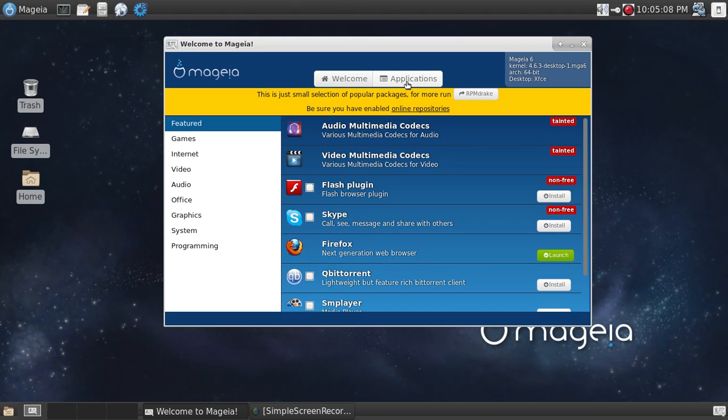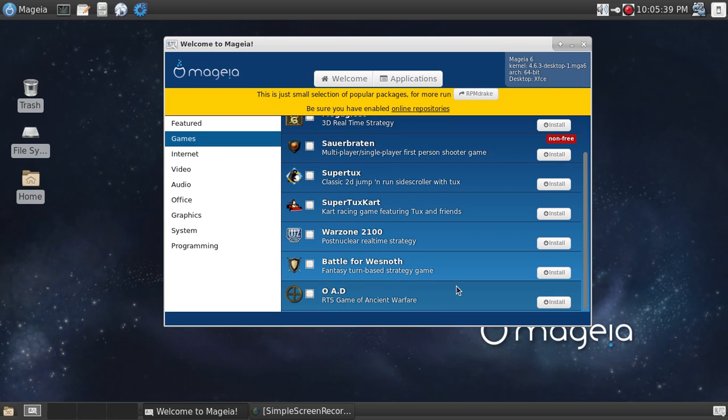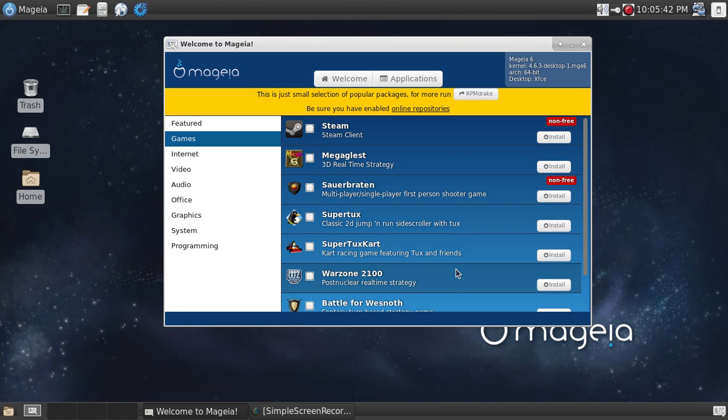So let's look here at applications again. Alright, so this looks like a short list of applications they have determined that you may be interested in installing, and then you have categories here on the left. I like this. This is convenient. Now it looks like we have a few that are tainted for Mageia 6 here. So audio multimedia codecs, looks like Flash, we could install that. Skype, qBittorrent, SMPlayer, VLC. List of games here. Warzone. Let's see, Steam. Okay, that's good to see.